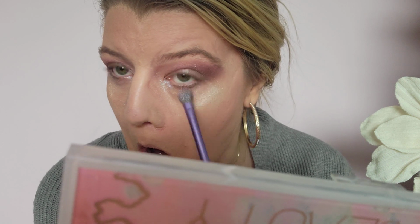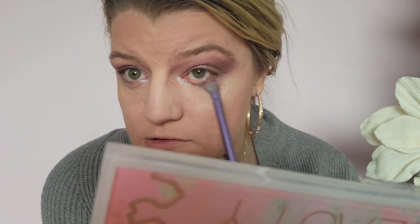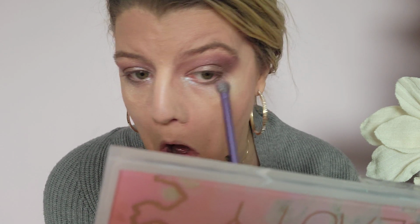Oh, this is so dark in my living room. But you guys are getting a lot more light. Okay, I don't know if that was a good idea or not. Okay, I'm thinking that wasn't such a good idea.